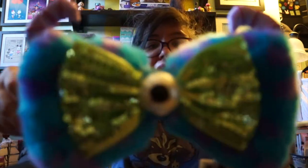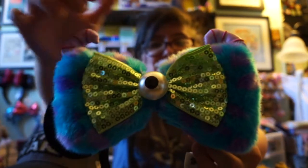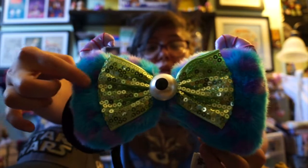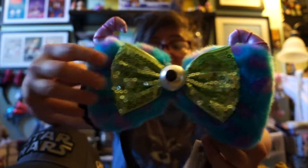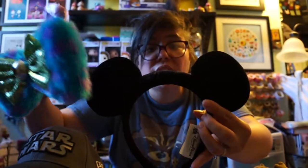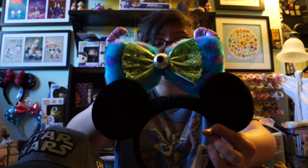The first one I got was this Mike and Sully one. I'll show it up close. As you can see, this is Mike. The bow is green for Mike with the eyeball, I love that. And then the background is Sully with the purple and orange, and I love how it has the horns and everything. I absolutely love that you can change the ears. If you guys have never seen these, it comes with the regular Minnie Mouse black and white bow ear, and they're about, I think, $34 originally. But then you can buy different little ones of the bows. So it's really cute.